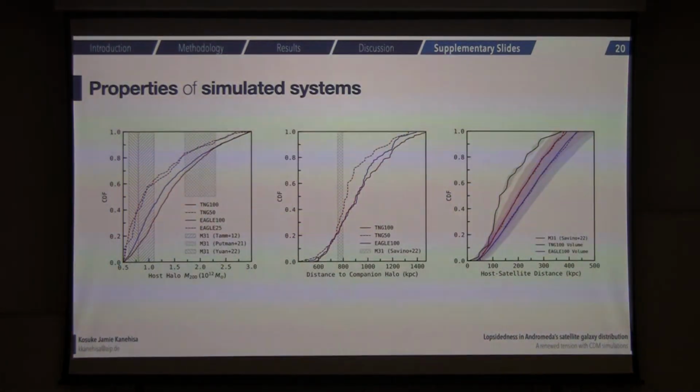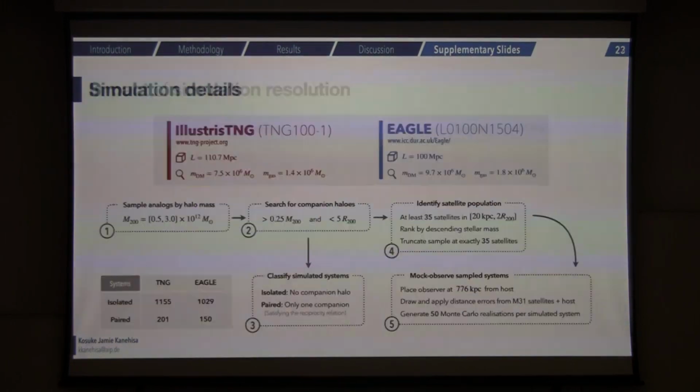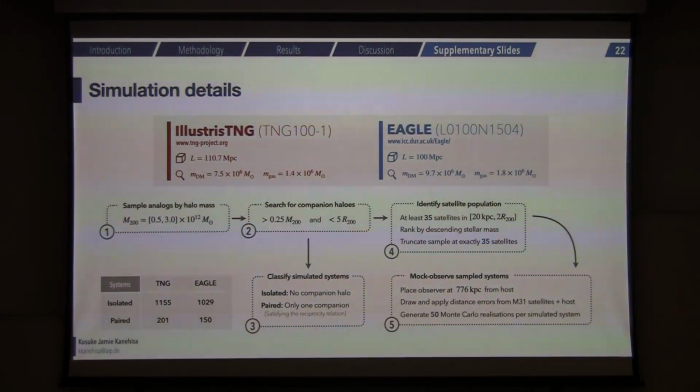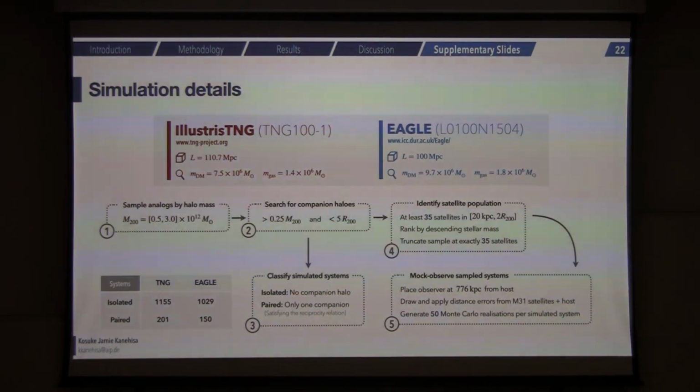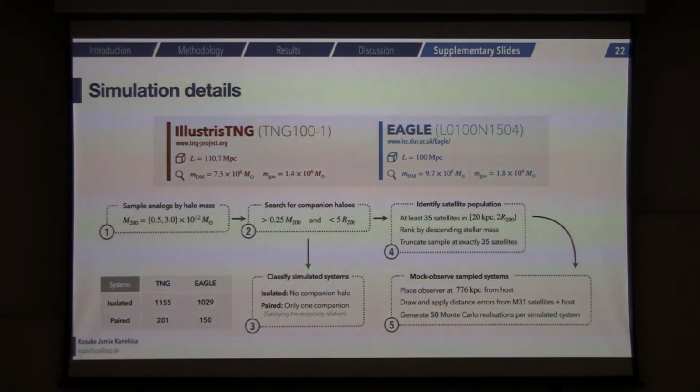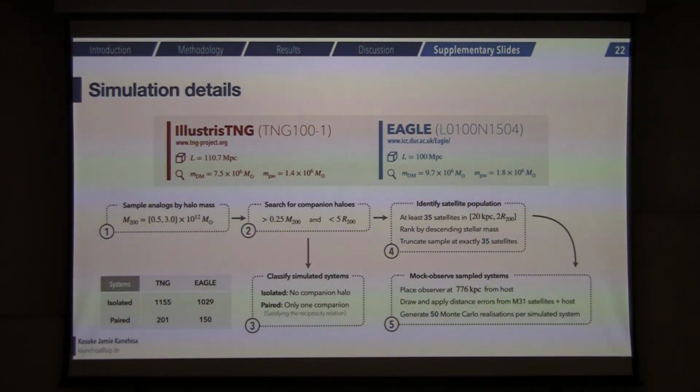Right, so this is the detailed flowchart I use for selecting analogs. It's somewhat a wide range. It's not necessary that they're very close to what Andromeda is, but they're within the vicinity. And we're mostly looking at whether any mechanism could cause something like this, because any mechanism like that wouldn't be restricted to exactly the M31 mass, or it could be something around that. But hopefully that answers your question.